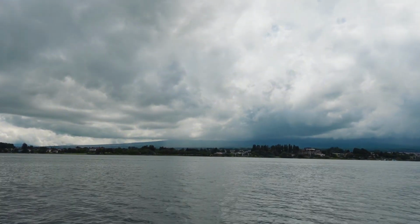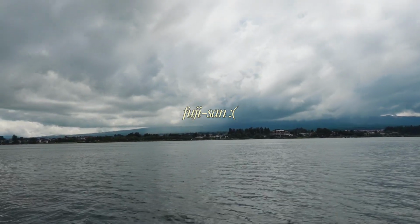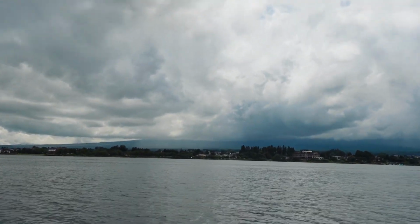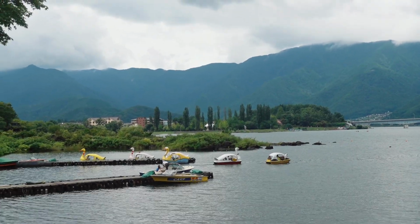There was also an area where you could see a perfect view of Mount Fuji, but sadly it was covered with clouds that time of day, so we weren't able to see it. But we still have a few places to go today, so maybe we can finally get a glimpse of Fuji-san.